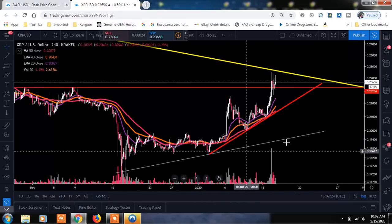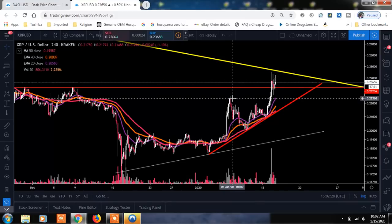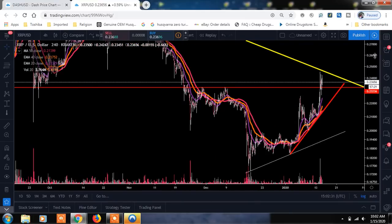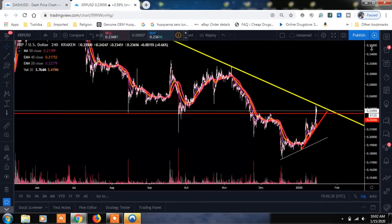So this red trend line and then this white trend line, if we do start having retracements, as well as this area around 22 cents. But like I said, guys, if we start breaking out of here, we'd start looking up to around that 30 cents, and we'll just work our way up here.